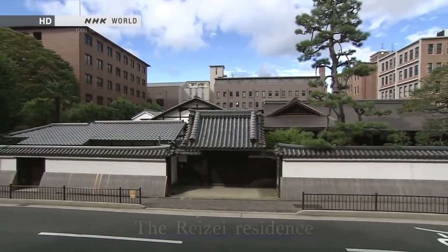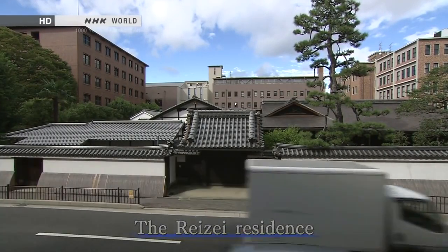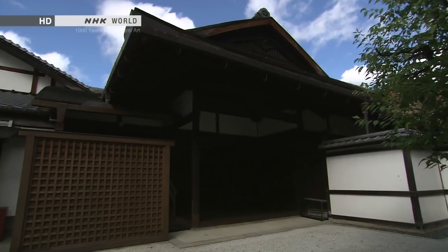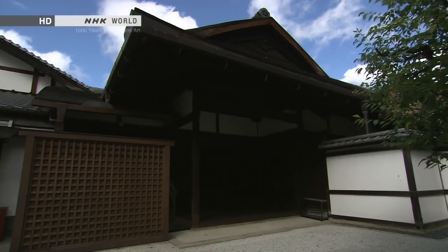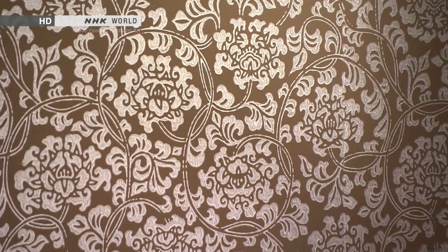In central Kyoto is the oldest surviving home of the aristocracy. The stately Reize family mansion is 400 years old. Beautifully patterned katakami adorn the sliding doors in the main hall. The large peony arabesque design is lively, but also elegant. The pattern brings together big peony flowers and subdued colors.